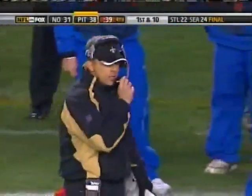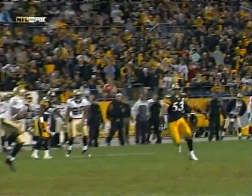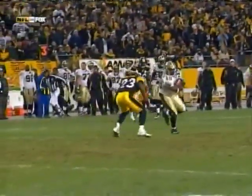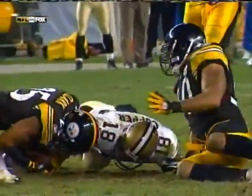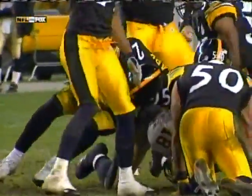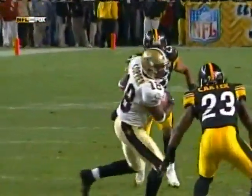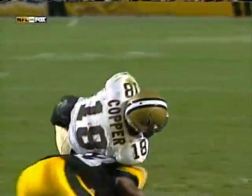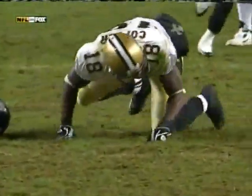If this is going to be reviewed, it will be called for by the booth. As we look at the catch, that's Copper, and it's coming out, it looks like, before the elbow hits down. Yeah, I agree with you, Joe. It looked like the ball was clearly out before his elbow or anything else touched the ground. And just an unfortunate situation for the Saints. A good job by Drew Brees putting his team in a position, but Copper just unable to hang on to the ball.